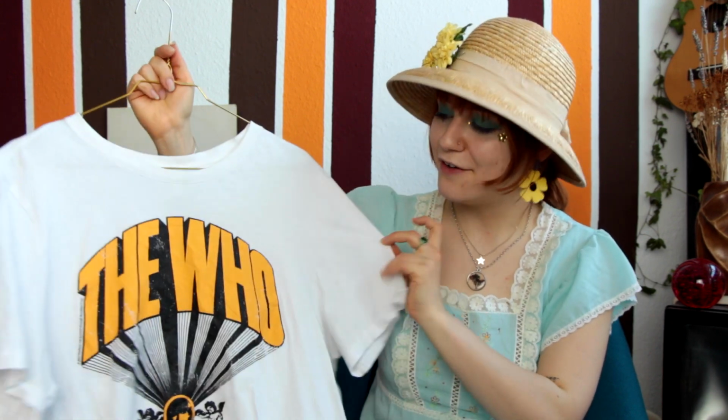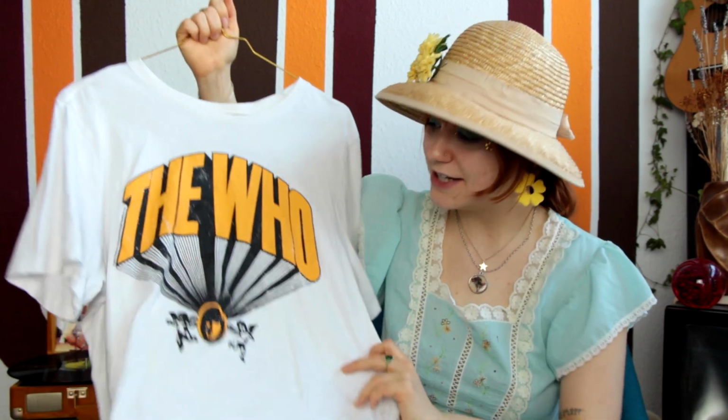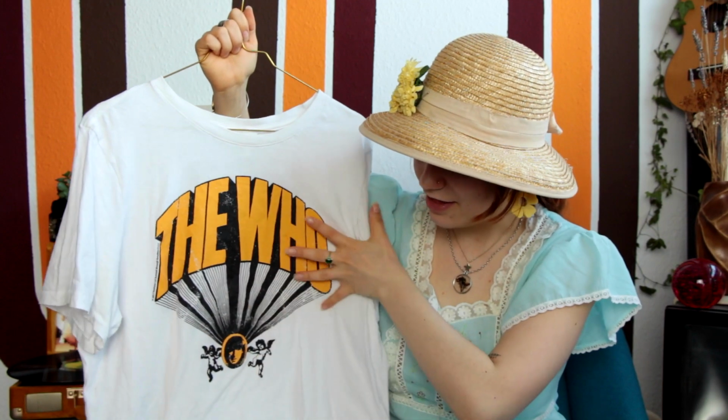Moving on with styling another staple piece of the time, a very classic band tee. This one is by The Who. I absolutely love the print. I think it is so interesting and cool. This one isn't vintage, it has an H&M tag, but I just really like the print, and obviously The Who was super big in the 60s and 70s.